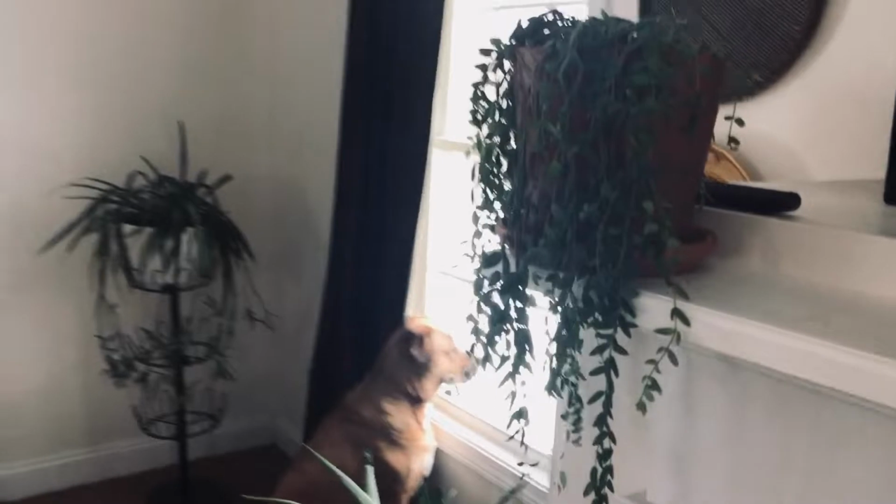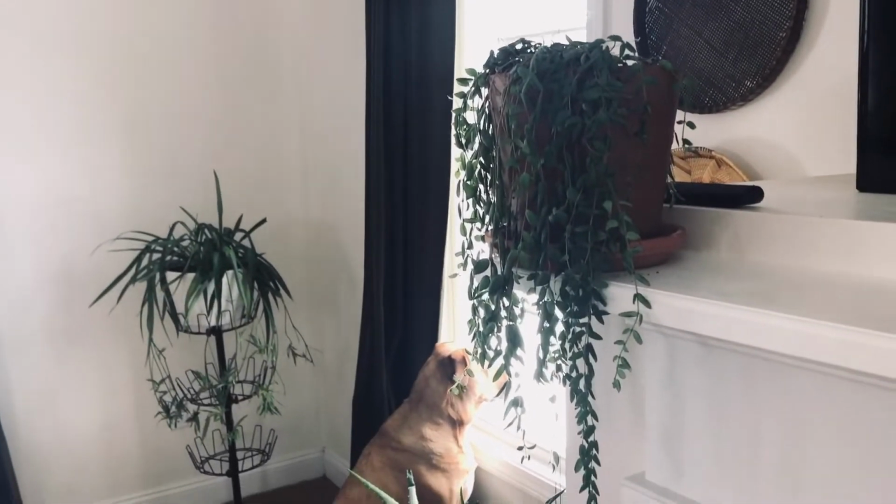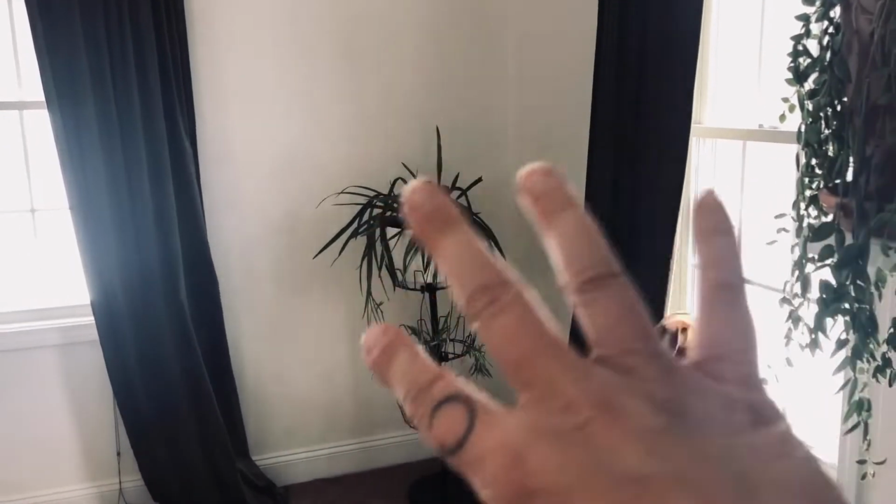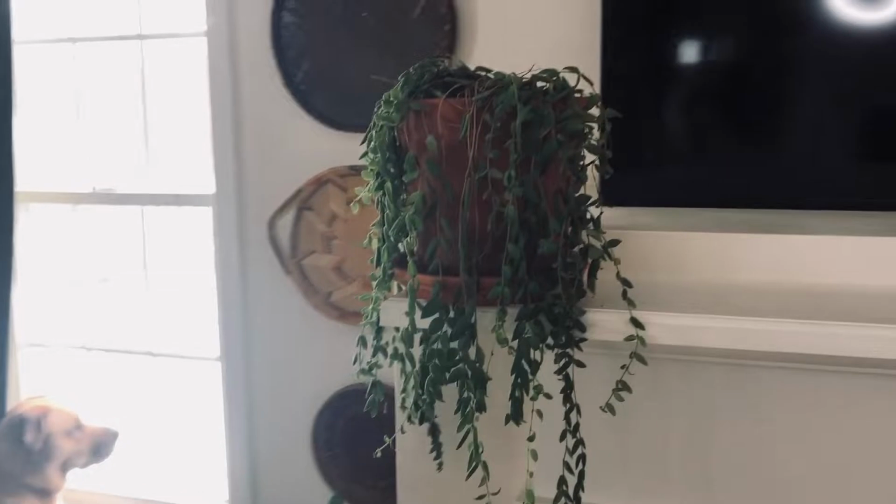Again, this is not its ideal space because this is northeast. We've been trying to figure out what to do with this corner. So now I think I'm going to put a wall lamp, like a sconce right there, and then have my beautiful shoe rack of plants. Anyway, I have this here right now because I like to keep a plant here to hide the remote control. Ta-da!